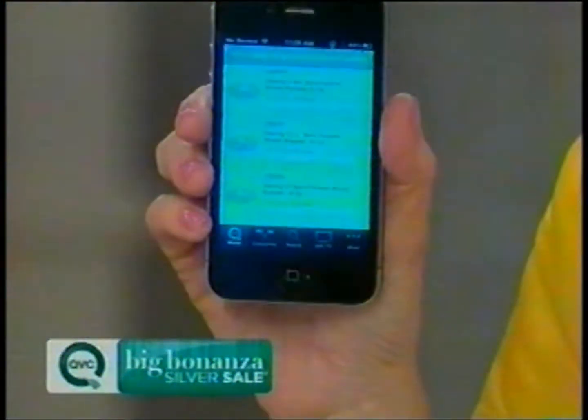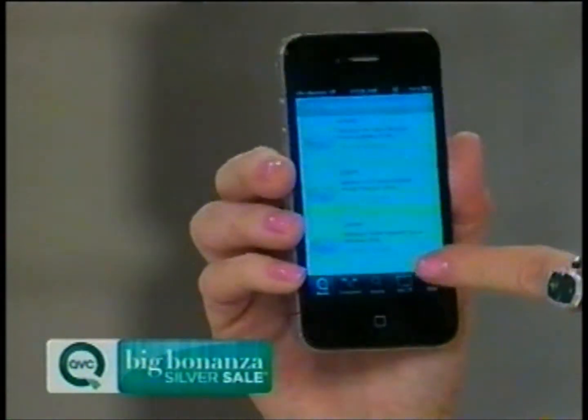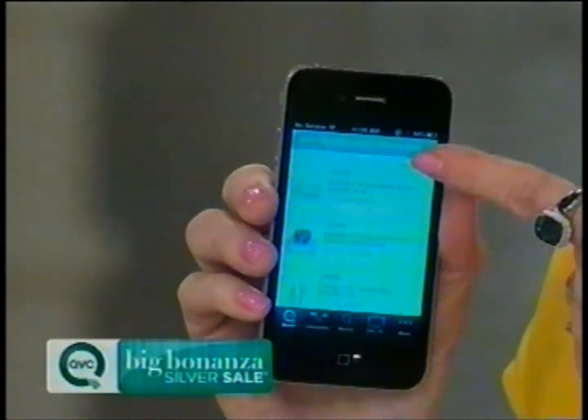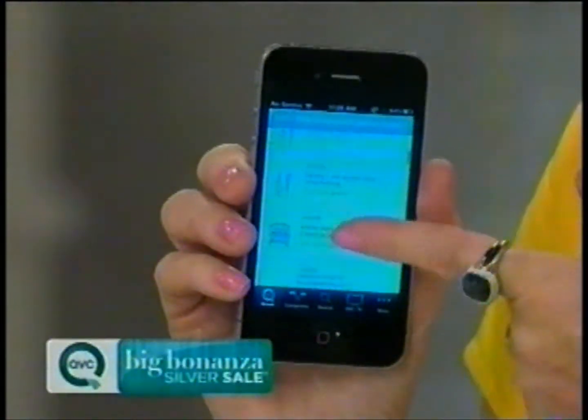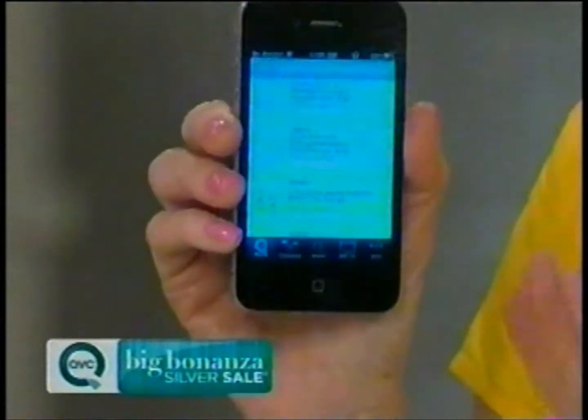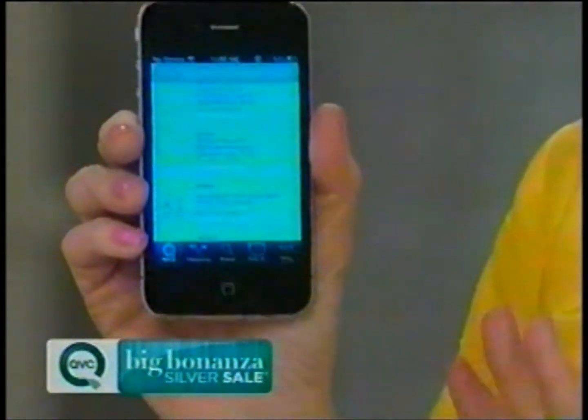And right now, I want to remind you that we are, of course, 15 hours on air with all jewelry, all on sale. But remember our today's special value? It is now too limited for another presentation, but that's online, along with some other offers that will only be available online. Throughout the day, you can shop our event, our Big Bonanza Silver Sale.